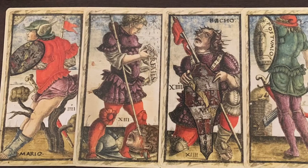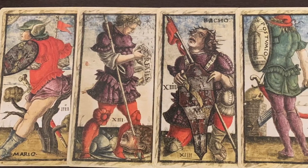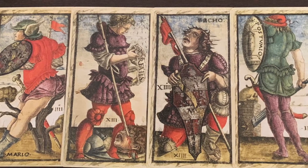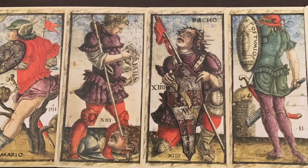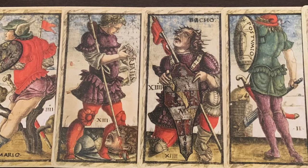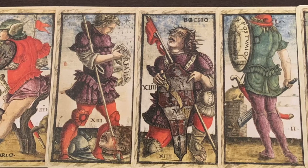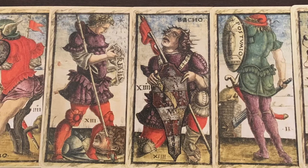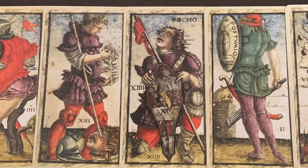So within the major arcana, we have the number 3, Mario. This was referred to Gaius Marius, who was a Roman general and a statesman. We have, for example, the 13, Catone, referred to Marcus Porcius Cato, also known as Cato the Younger, a conservative Roman senator. And this Cato is also the doorkeeper of the purgatory in Dante's Comedy. So there are a few things, but again, as I mentioned, we will talk about this in another video.